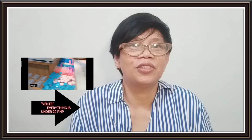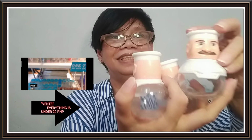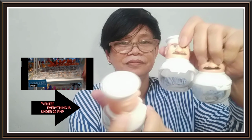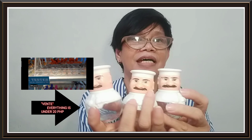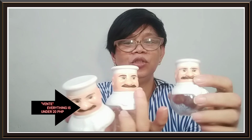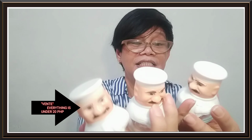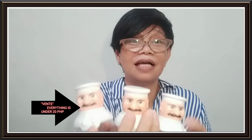And actually, meron akong souvenir from that store. Just wait. See? Yes, I buy this 20 PHP lang. Diba? Pwede mong lagyan ng toyo, patis, or suka. Or display sa kitchen. Actually, I keep it even though na hindi ko ginagamit, pero linalagay ko siya sa kitchen as a display.